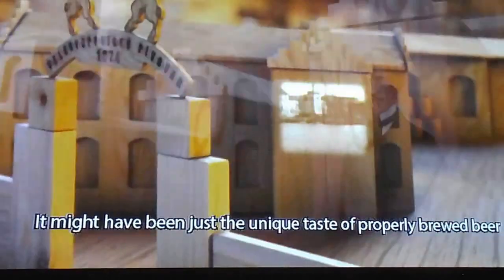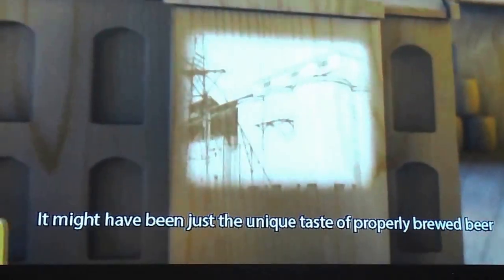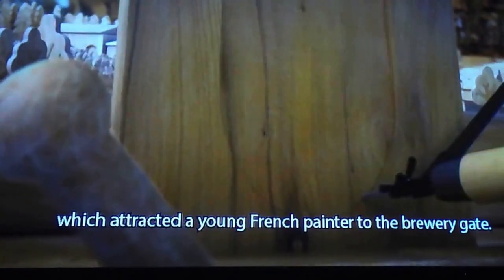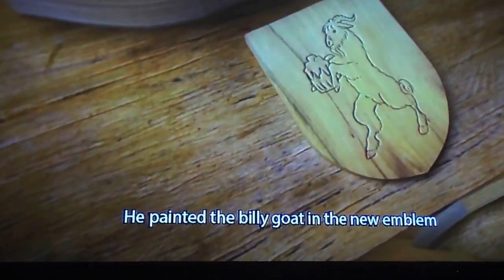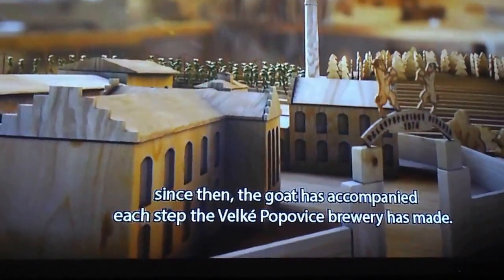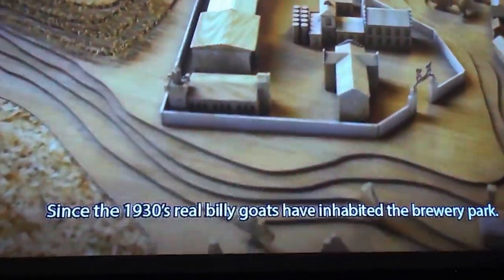It might have been the unique taste of our carefully brewed beer that attracted a young French painter to the brewery. Whatever the reason, it was he who created our first emblem. A billy goat, as Kozel means goat in Czech. Since then, our mascot has literally followed every step in the brewery's history.